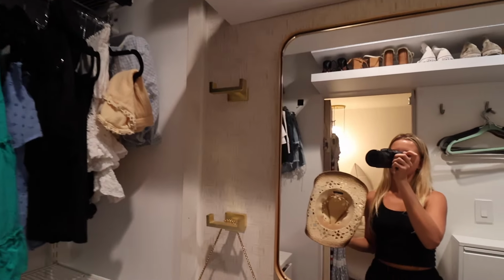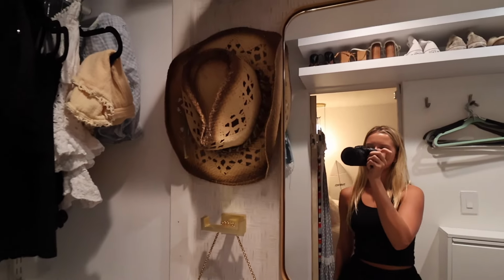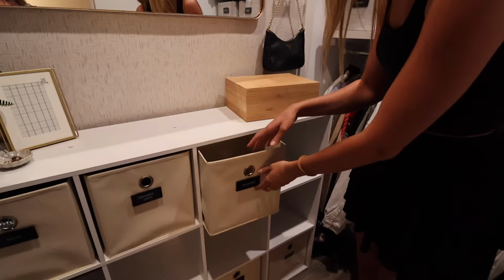At first I was a little bit worried because I thought the hooks were put too close together. Then I realized they're perfect for hanging my cowboy hats. I don't have anything in here yet, but I wanted to show you.